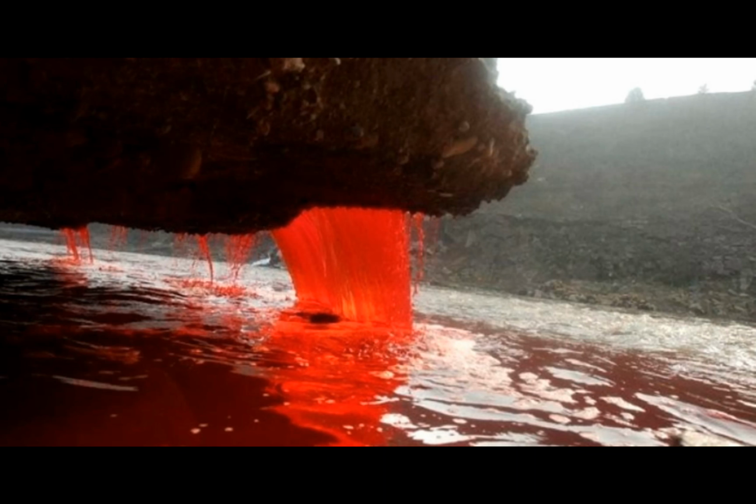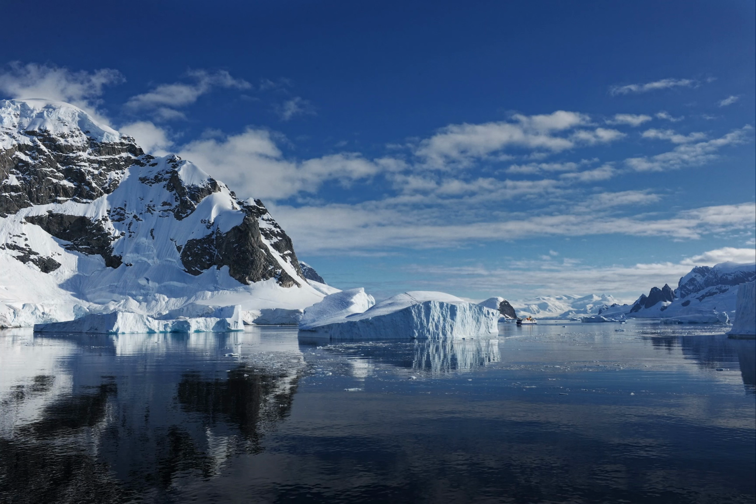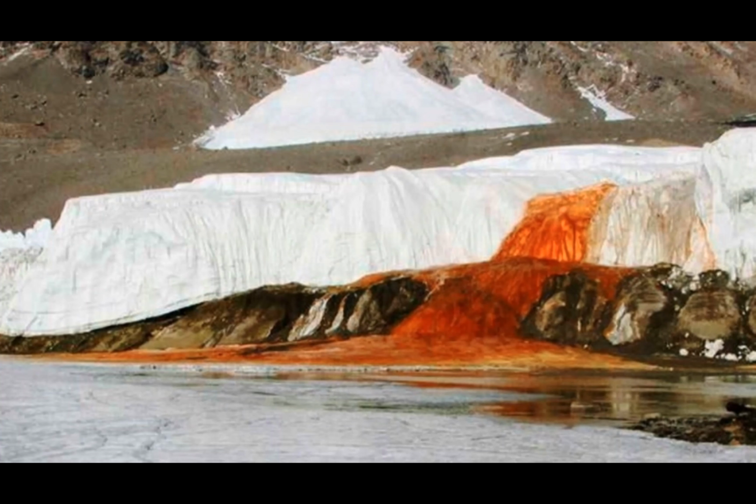It was Griffith Taylor, an Australian geologist, who first found Blood Falls back in 1911 while exploring the glacial valley. That's why both the glacier and its valley are named after him. The question was, what caused the blood red color? Initially, pioneers blamed it on red algae, but later studies revealed that the color was because of iron oxides present in the water.